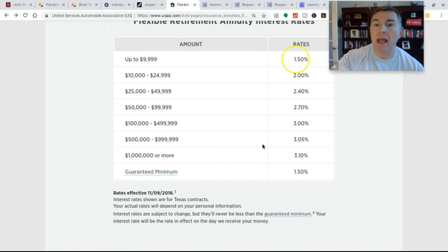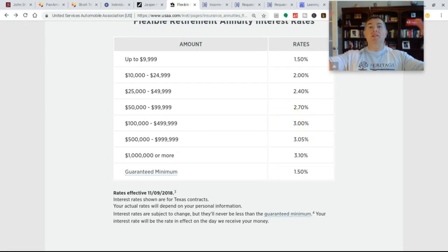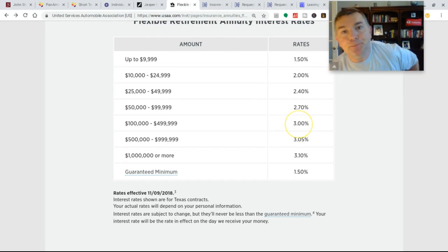All right. So every year, though, or every time that new rates go in, these rates change all the time for new money going in. So if rates go up, they say the rates on new money that USA is accepting will go up as well, which means if I dump $100,000 in there today, I get 3%.